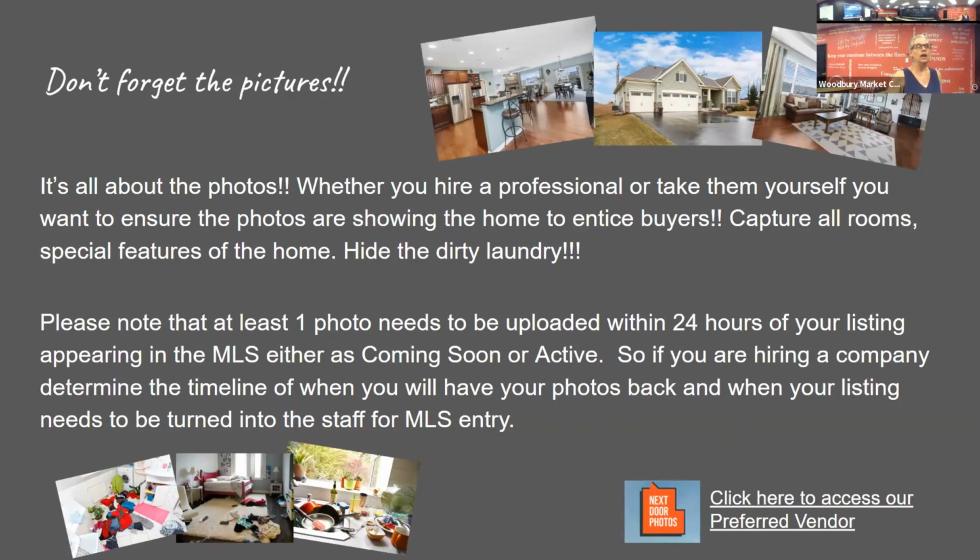So again, it's coordinating with your sellers, the sign company, and the photographer. How soon are you going to get pictures back? So know when to schedule the photographer. A lot of times it's like 24 hours before you get pictures back from the photographer. So if they're going to come on a Friday, it's not going to be till Monday.